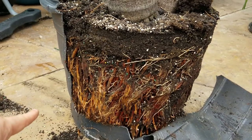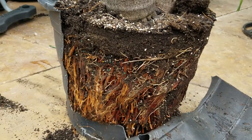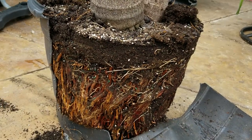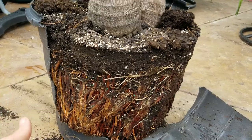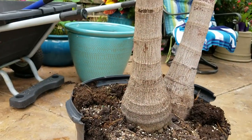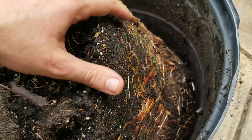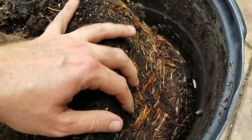But this is just an example of fine roots. There's nothing wrong here. Nothing squishy. They're all firm. These are good. They don't need to be loosened or anything. I am probably just going to take this and plop it right on in there. I'm not worried about it. Yeah, see here? No swirling. So you could take your hand and just slightly rough that up a little bit.